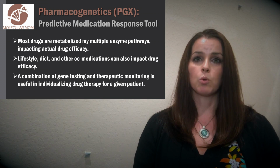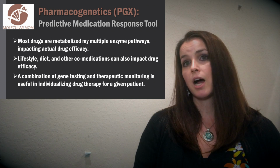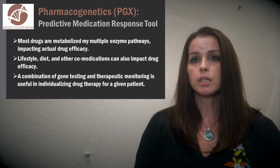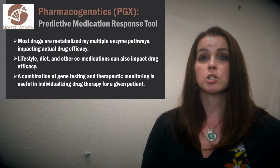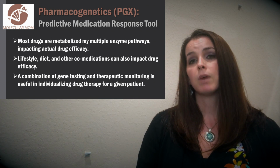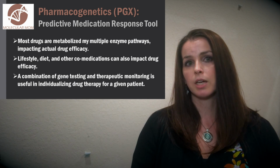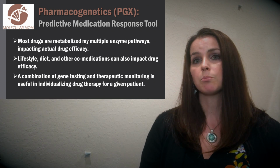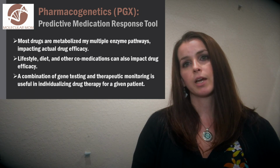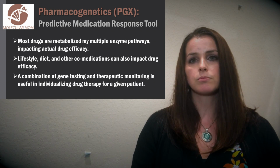So it's not just what your genes say, but also these other non-genetic factors that can impact how you metabolize a drug. So really a combination of both gene testing and therapeutic monitoring should be used in individualizing drug therapy for a given patient. You should never just use pharmacogenetic reports, these medication response reports, in isolation.